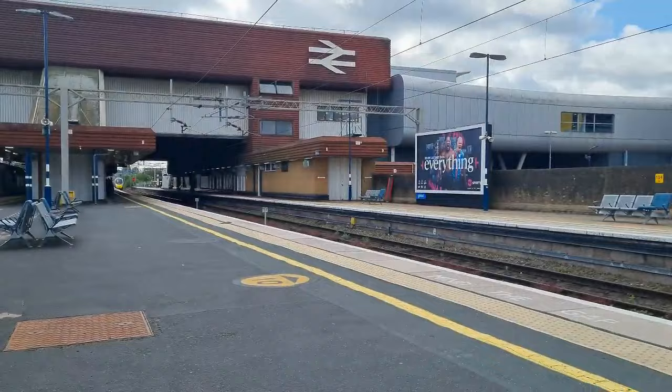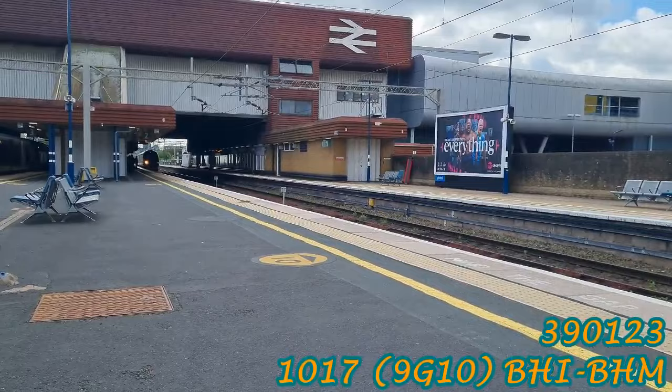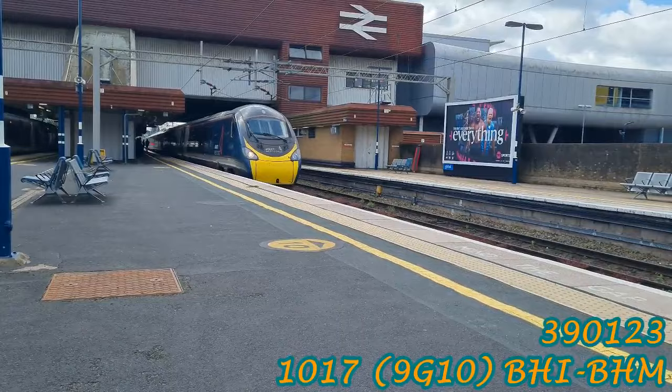Here comes a 390. This'll take us to Birmingham, no problem. Now it's not 119 and 121. They're both VOR today, as we would say in the bus world. But this 390 123.